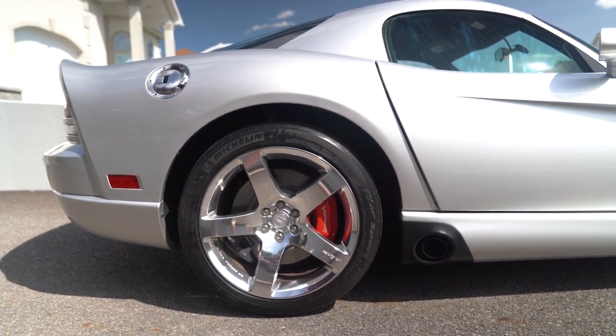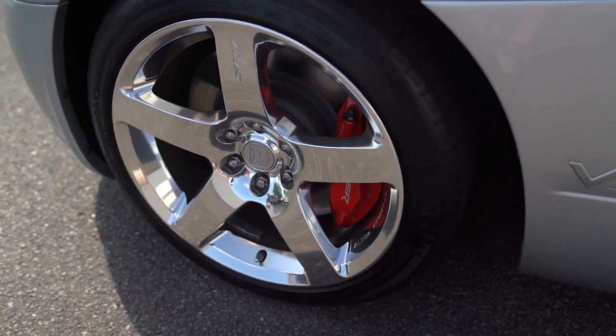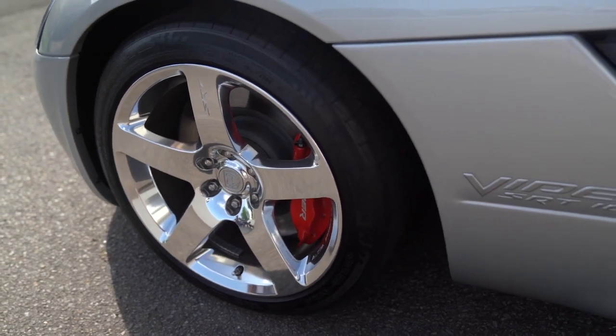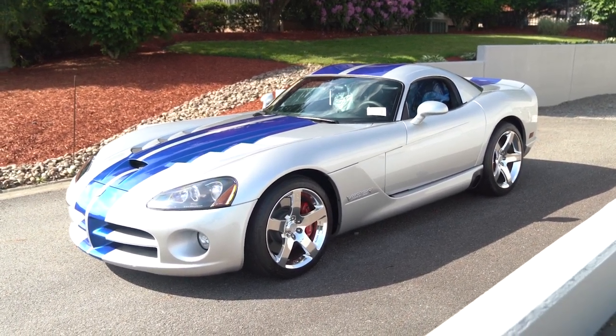So those wheels are mounted with 275 by 35 front tires and 345 by 30 rear Michelin Pilot Sport tires. The car is equipped with red 4-piston brake calipers with white Viper script, and additional components include an adjustable independent rear suspension.